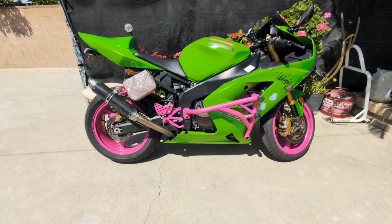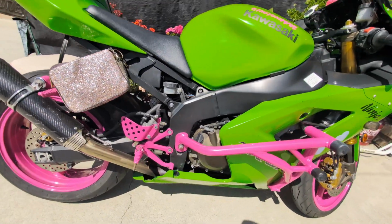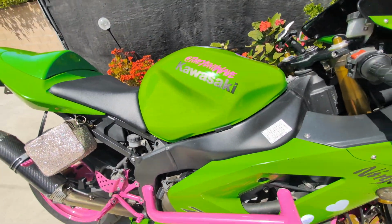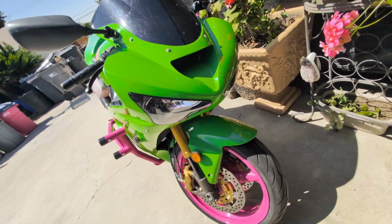We have it, guys. This is my baby. I added that purse. That purse wasn't there. That's just what I do because that's where I put the goodies I give away to people and stuff. But that's it. There she is.